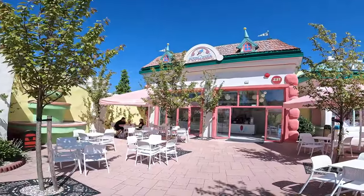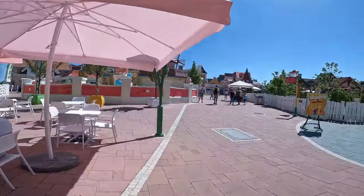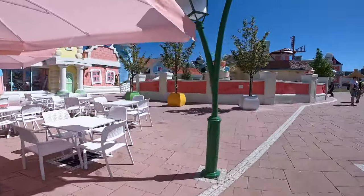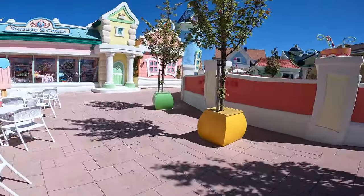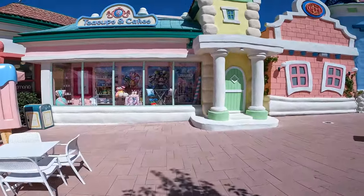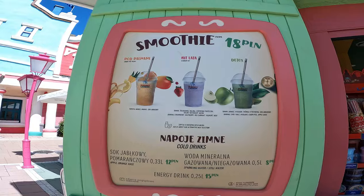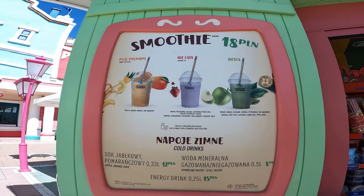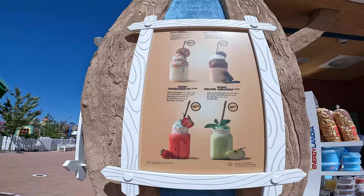Well, Pop Mania has just about every ice lolly under the sun in there. What a selection. However, I don't think that's really going to cut it for lunch. So let's find somewhere a little bit more substantial. Now this one's all about the smoothies. So despite saying I wanted something more substantial, I'm actually just going to get a shake because they look really, really good.